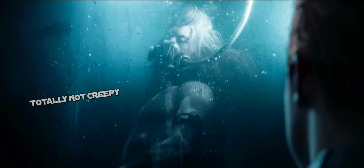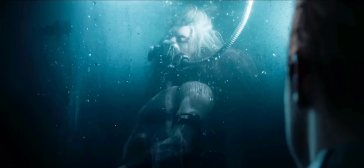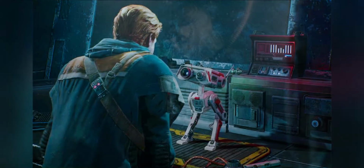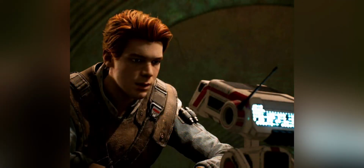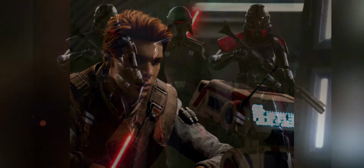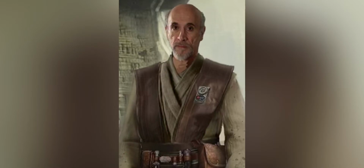My personal guess and theory is that this man in the Bacta tank is Cere's former master, Eno Cordova. Now I know what you're all thinking. Why him? He died, right? Well, actually, we don't know what happened to his whereabouts after BD-1's message on Ilum. The only thing we do know is that he mysteriously disappeared. But what if he was found and captured by the Inquisitors, or even Darth Vader? Or what if it actually isn't him, and he did die?